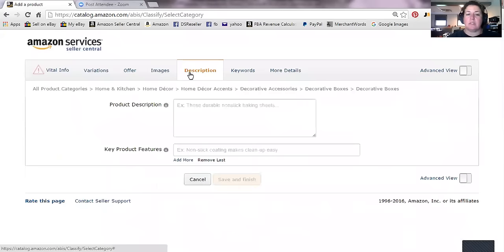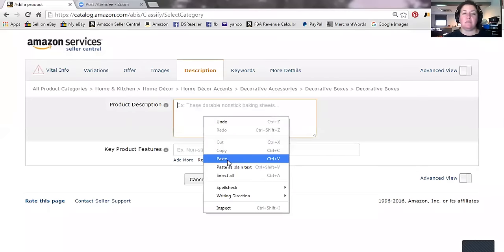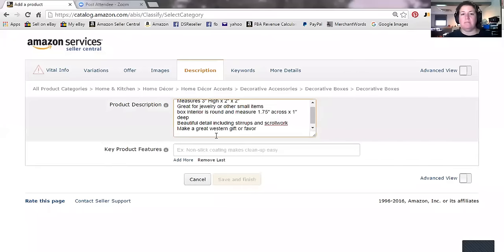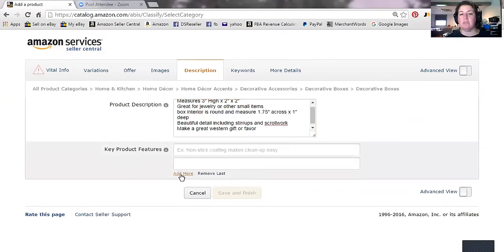Okay, the description. Again, I did everything ahead of time so that I didn't have to do a lot of typing, because I don't type very quickly, and nobody wants to see that. The description is actually what shows up way down on the bottom. I use it as a holding place for now, because the things that you put here are those bullet points that will show up next to your item.